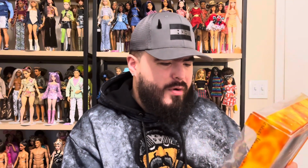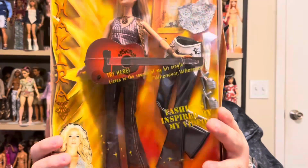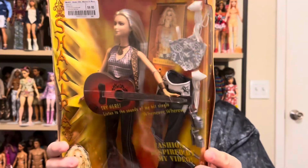It's very strange. So I'm probably going to open her up and use her for customizing, and I definitely want to make sure that this guitar still works because right now the batteries are dead. But it was so cool to find her there. I mean, she's not in the best condition. The box is a little crushed, but she's still mint in box.